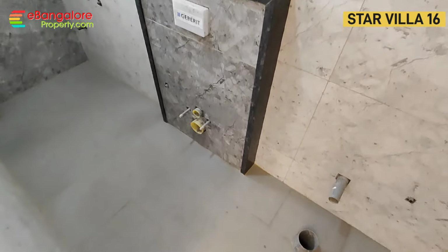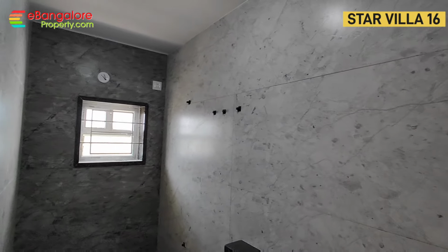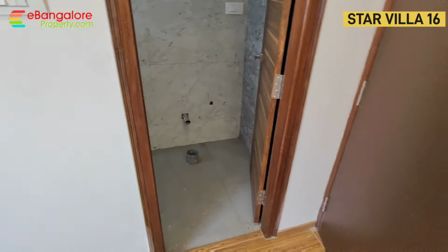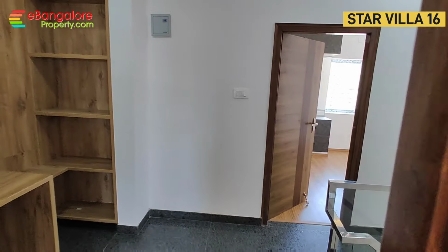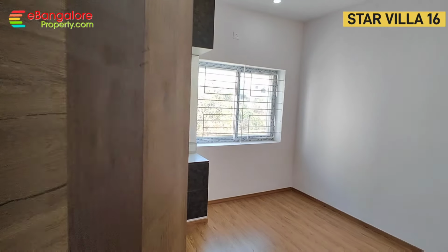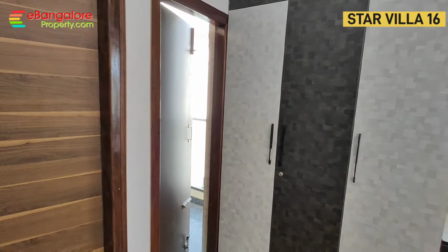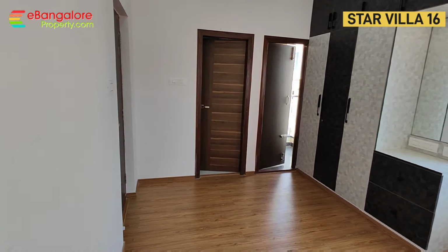This bathroom, as I mentioned, all the fittings will be provided. Shower, mixer, wall-mounted toilet and hand wash basin. This is the second bedroom with a balcony in the northeast corner, attached bathroom.